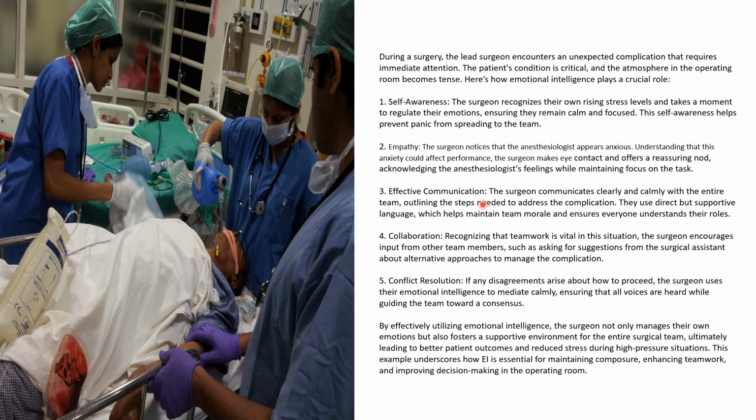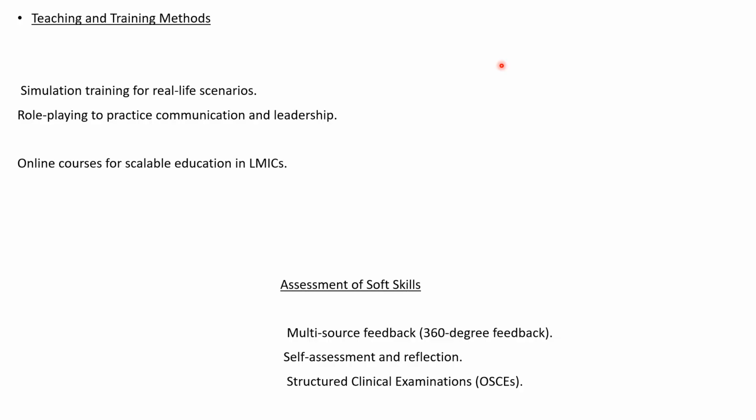So now, as I told you, this is the intraoperative. I purposely put the same slide again so that you can pause and read exactly the components of soft skills in this particular situation. So how do you teach them? Not everybody will be born with all the soft skills. People are more involved in getting the hard skills, the technical skills, so that they can be employable. But you need to have soft skills also, which may be taught in your medical school. But in medical school, the focus will be on teaching you the technical skills. They will not teach you soft skills at the expense of technical skills. So what are the training and teaching methods? Simulations.